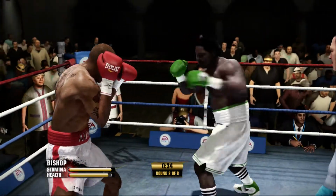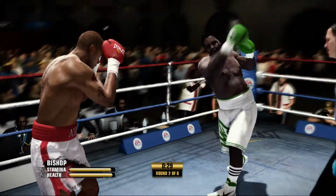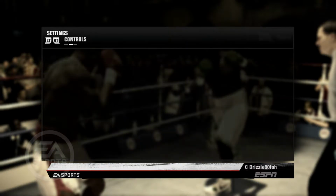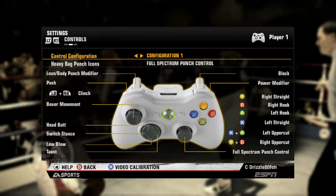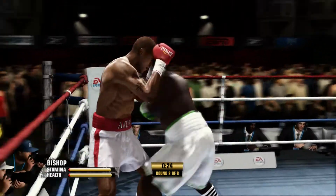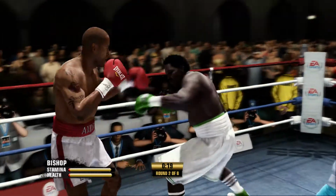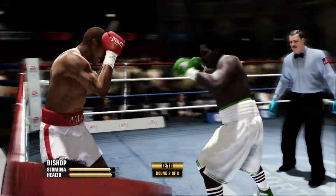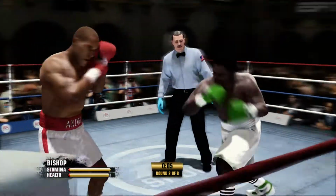So Andre Bishop threw the right hand there, but it's actually more. Oh, wait a minute, wait a minute. Left hook is straight. Left straight, left hook. What the hell? He's committed to that left hand, and it's working out. Good job. It was sudden, it was fast, it was direct by Johnson.